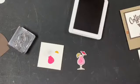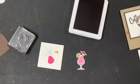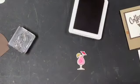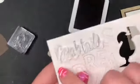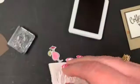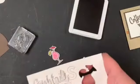Okay. So I'm just going to close this up because if I don't, I'm going to make a huge mess. Although I'm probably going to open it again in a minute. But we're going to put that to the side for a second. I cut out the word cocktails, and as I was lifting it off the transfer sheet, it pulled out. So I'm going to actually skip the cocktails one on that.